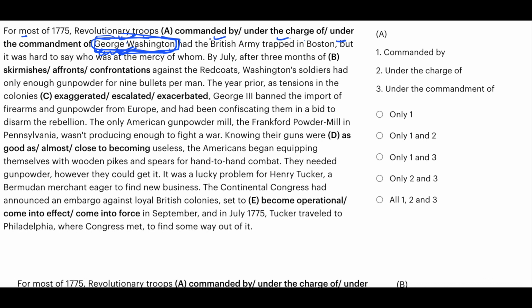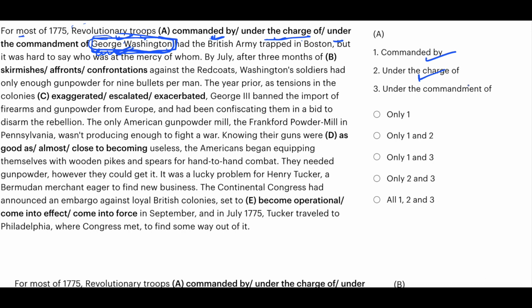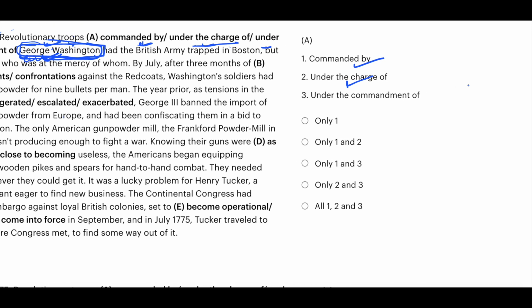Fine. So commanded by. Commanded by means what? Ruled by. Revolutionary groups ruled by George Washington. This is correct. Revolutionary troops under the charge of George Washington. This is also correct. Under the charge of means what? Under the charge of means under the rule of. Under the rule of George Washington. Now the third word, under the commandment of. The third phrase, under the commandment of.